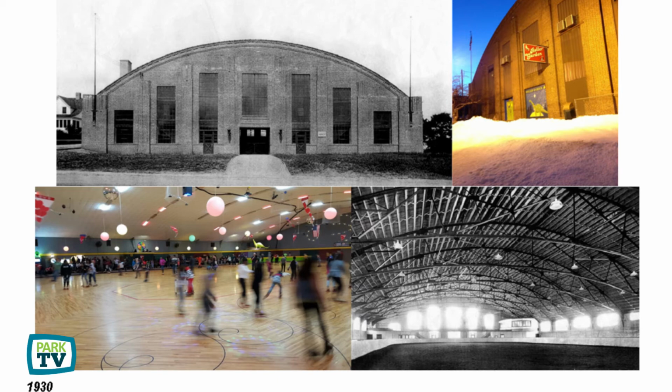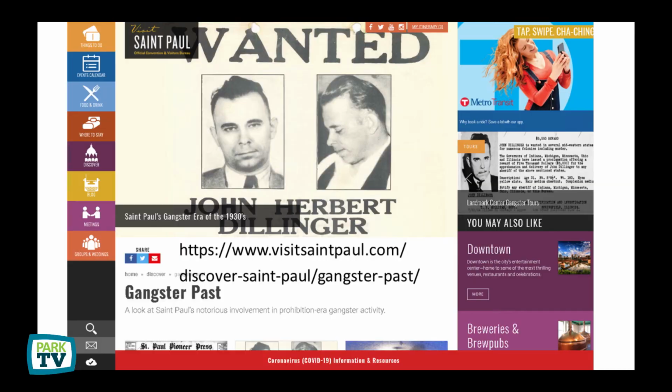It still operates today. Again, mid-1930s, we were in the Depression, but we were also in peak gangster time for Minneapolis and St. Paul, both of which had reputations of allowing the most wanted criminals in U.S. history to make their getaway and lie low.